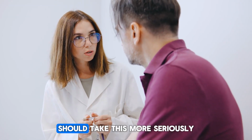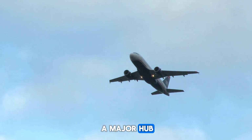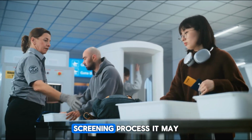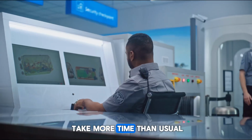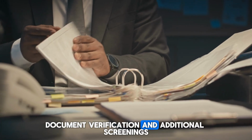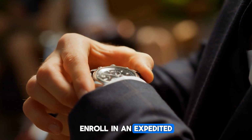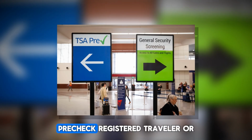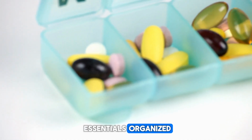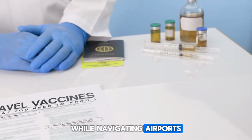Travelers with medical needs should take this more seriously, especially if flying from a major hub during peak periods. Give yourself plenty of time to move through the security screening process. It may take more time than usual when you factor in the inspection, document verification, and additional screenings. To shave off some time, enroll in an expedited screening service like TSA PreCheck, Registered Traveler, or Global Entry, and keep your medical essentials organized. Check out our video on hacks to avoid stress while navigating airports.